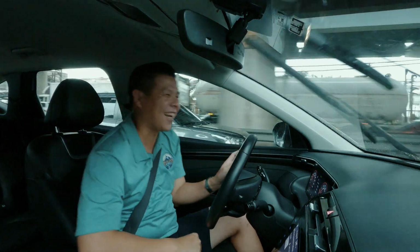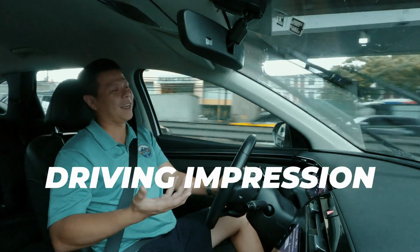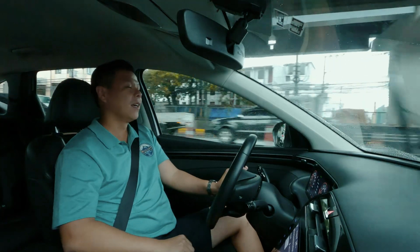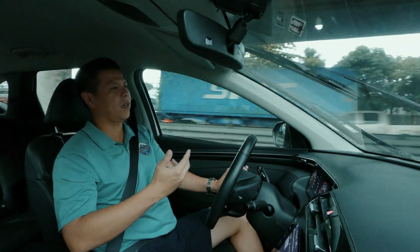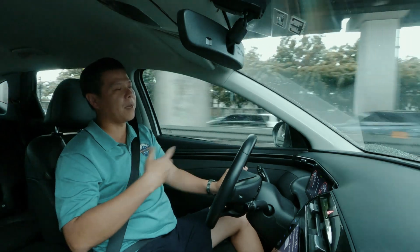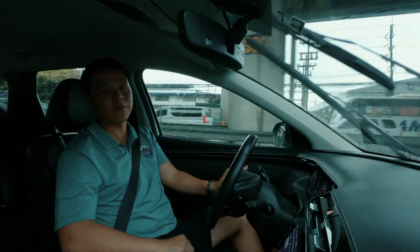So we are here inside the Tucson, giving a driving impression of how the car feels like in our time with the automobile. So before giving impressions, we like to drive it for a longer period of time so that we could give you the best possible opinion on what this car has to offer.